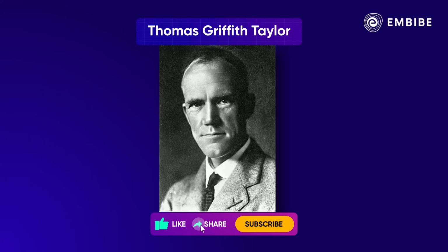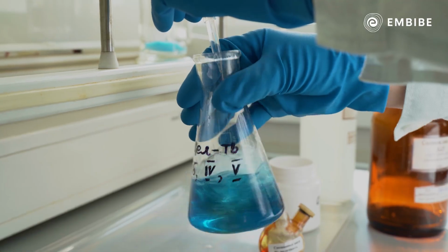What if Griffith Taylor had never made it to the glacier that now bears his name? We might still not know about this geochemical wonder.